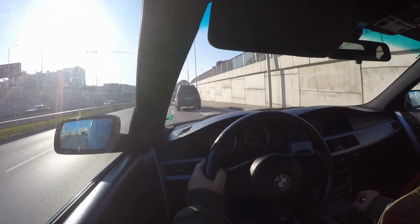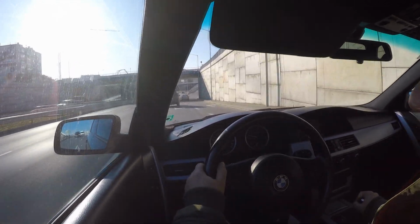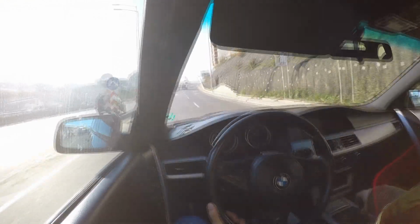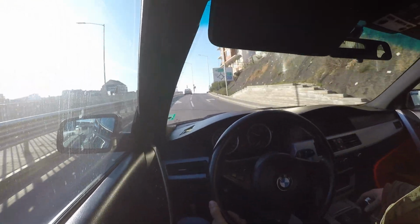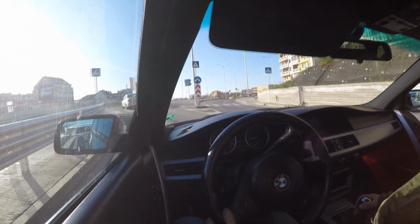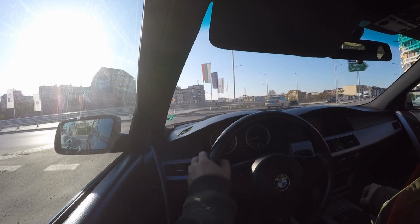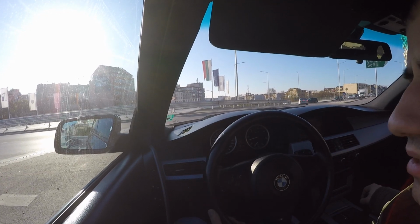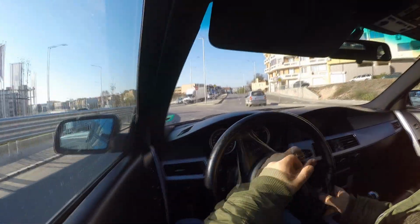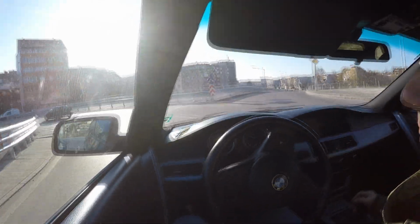but as I said, the only thing I'm missing is the nice mighty V8 sound, or V6 sound, or R6 sound. But if it was petrol, it would have to put so much more effort to ride like this. I'll have to put so much higher revs to achieve the same performance as with this beautiful car.